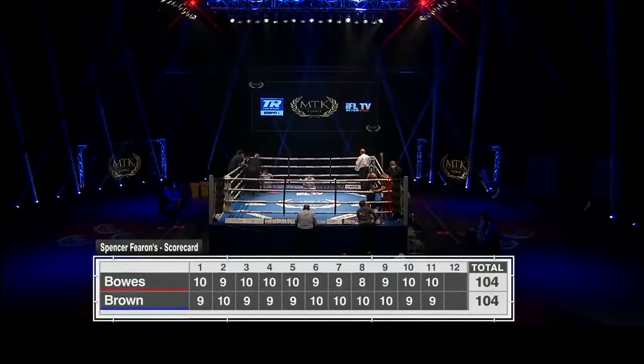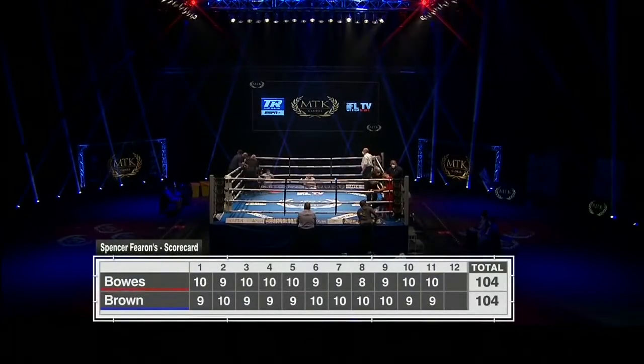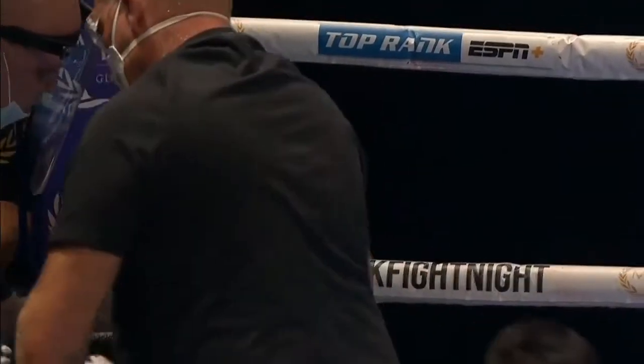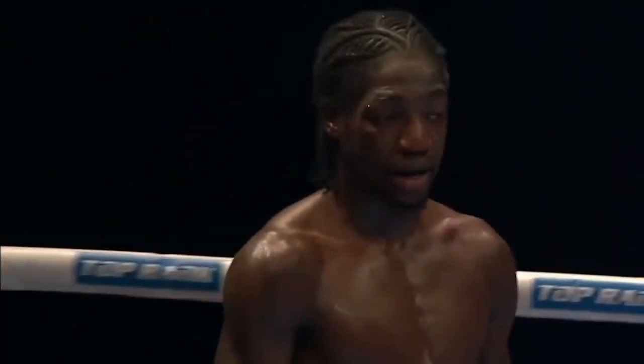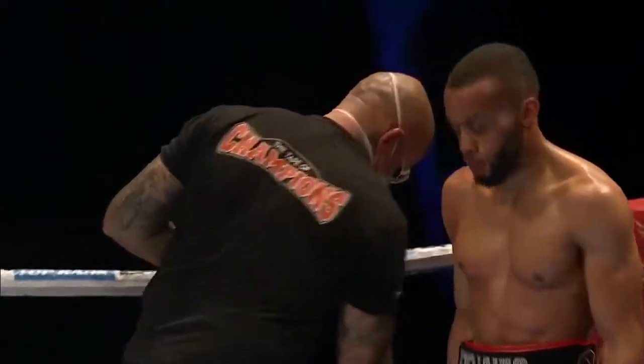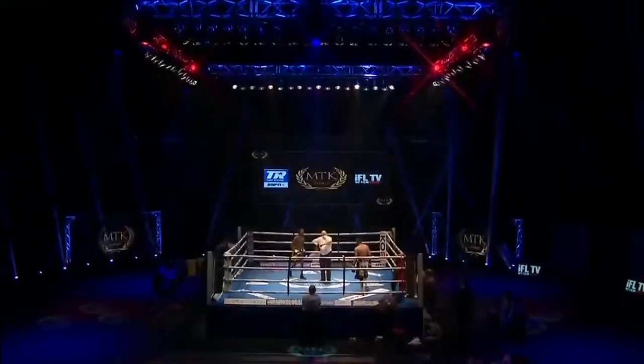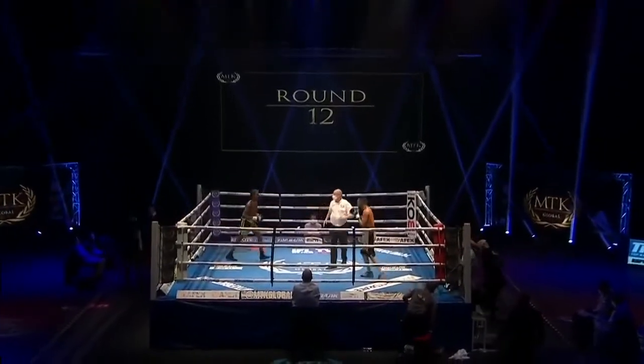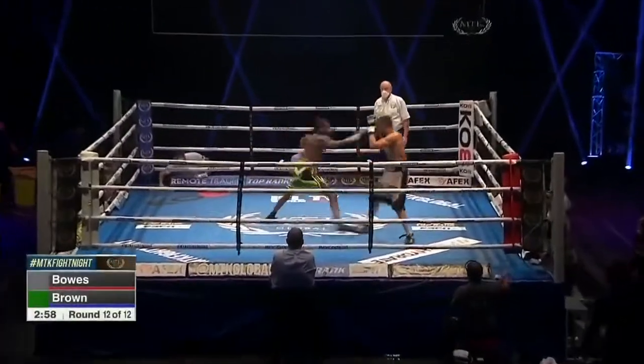Whoever wins this last round wins the fight, as far as I'm concerned. Ennis Brown, he started off in the middle rounds, he was picking up pace, but then I think Phil started to figure him out and listen to his instructions. So he's throwing more than one or two punches, and that's what was bringing him through. So that's why I've got him up by one round at this moment. Thanks to Spencer, all to play for then going into these 12th and final rounds.